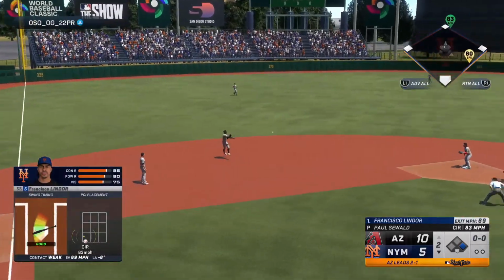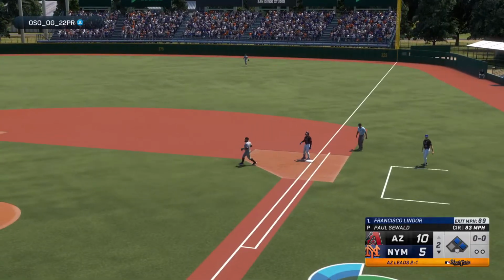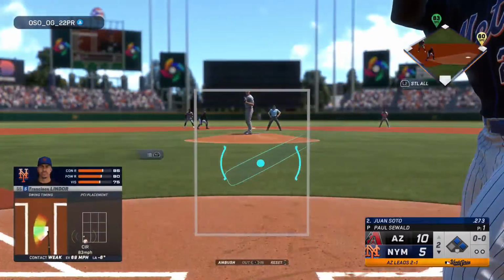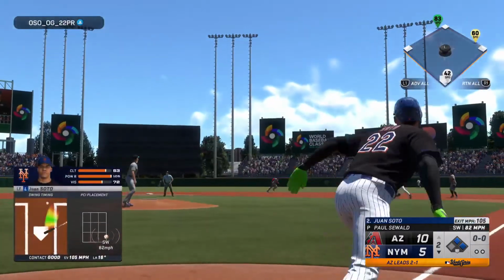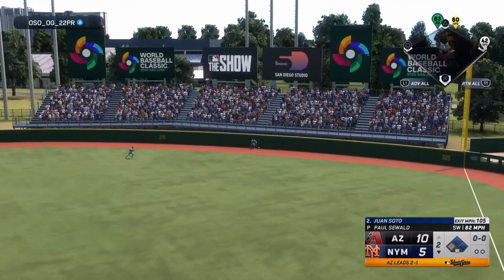On the ground to short, to second, but there, he beats the throw. Save. And now it's Juan Soto. He's already homered here in this one. That one is absolutely belted. Oh, he can't hang on.